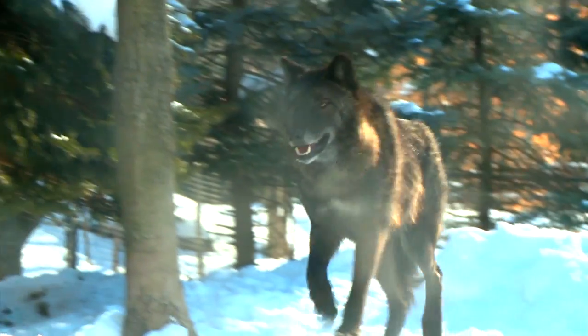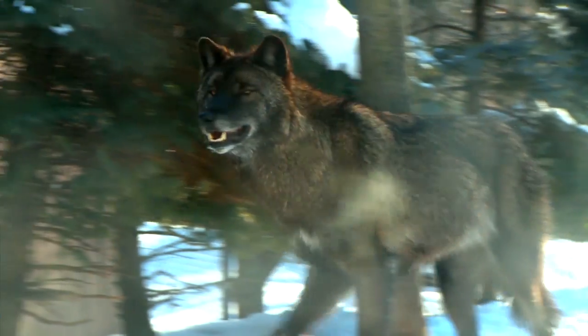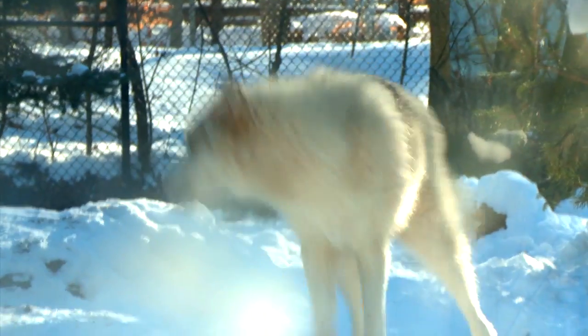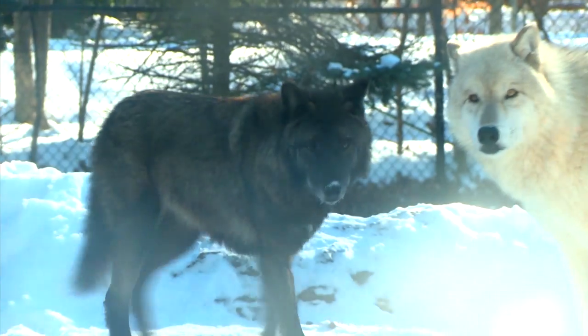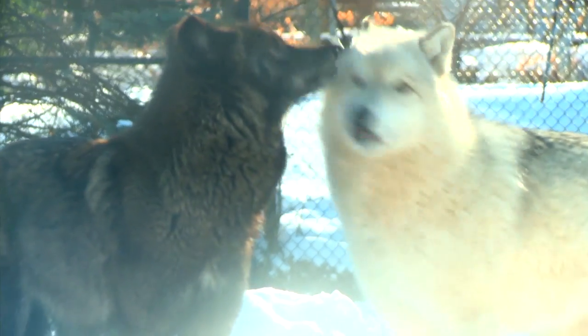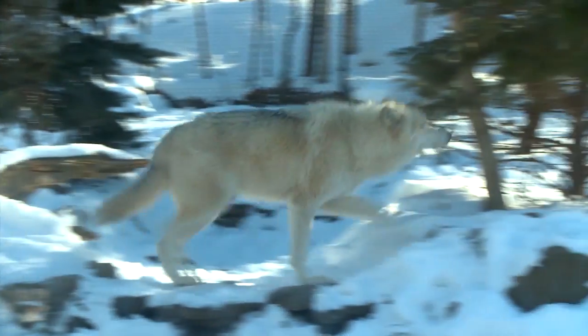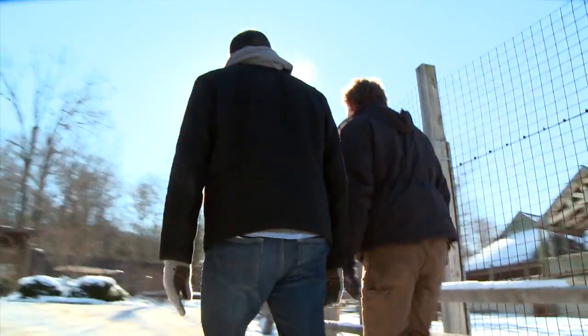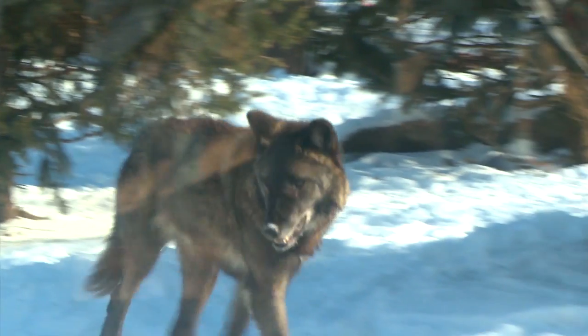These guys are icons. When you think about wild North American animals, this is what you think. And these guys just love this weather. They run, they play. When we were walking up to this exhibit, I noticed they came running towards us. And the first thing I noticed was their eyes, their yellow eyes just staring right at us.